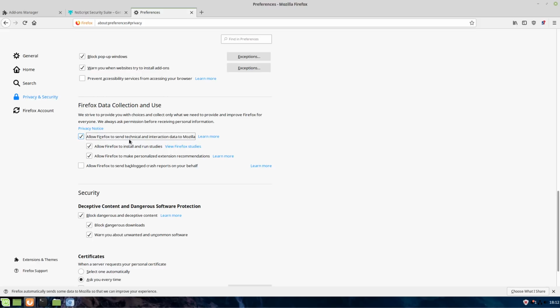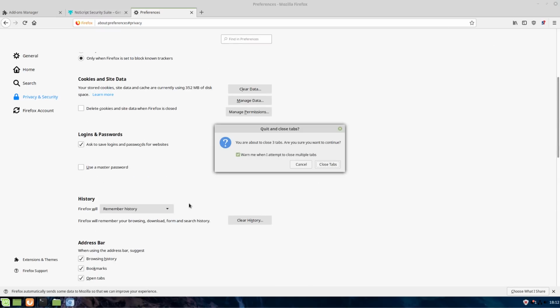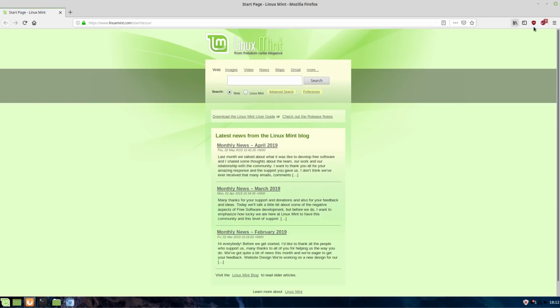So I toggled it off, restarted the browser, and toggled it back on. You need to allow Firefox to send technical and interaction data to Mozilla. Yes, Switch to Linux just said to enable that. And you need to allow Firefox to install and run studies, and then restart it, and now you should be able to re-enable your extensions and add-ons. Once you do that, you can safely come in and turn this back off, restart the browser, and it should be fixed. This is something they're aware of. It has to do with a certificate extension, like I said.